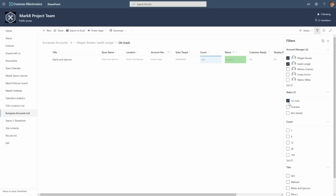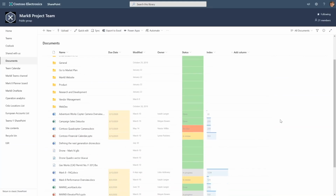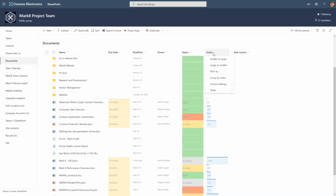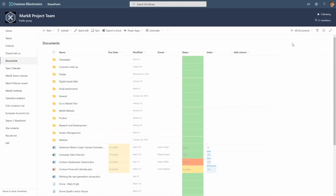Now, similarly, if I was to switch over to the document library, you'll also see custom formatting like that you saw in the list. Now, the document library also provides very similar capability in terms of sorting, filtering, grouping, changing views. It's super easy to drill down to find the file or item that you need to work on or collaborate with others. Now, this site is connected to an Office 365 group, and it has a Microsoft team associated with it. You might have noticed from the Teams link in the left navigation.